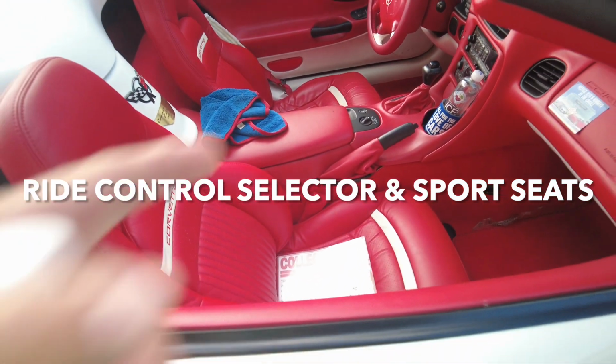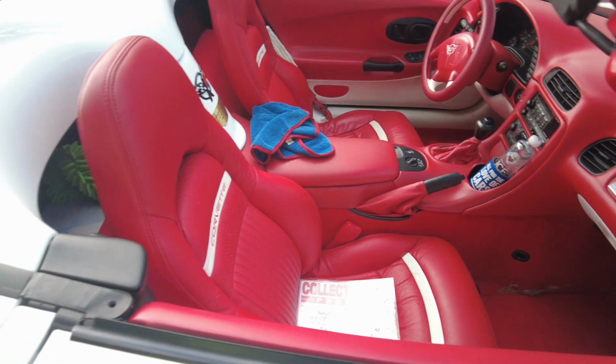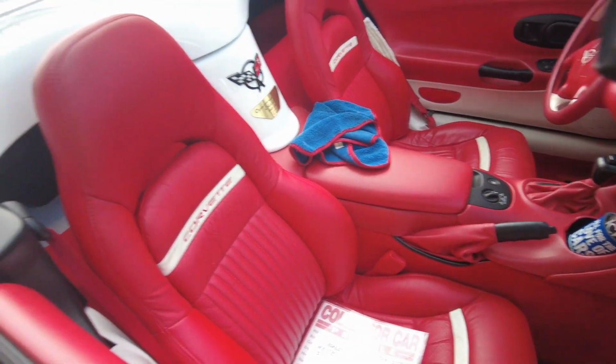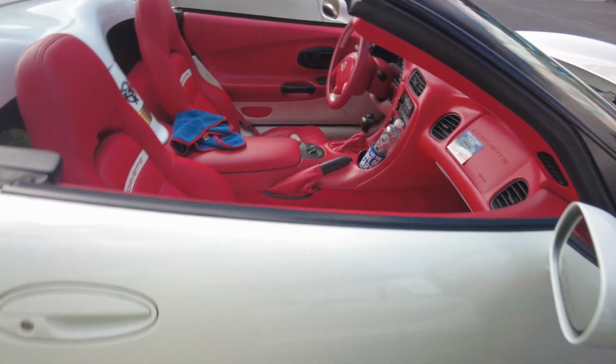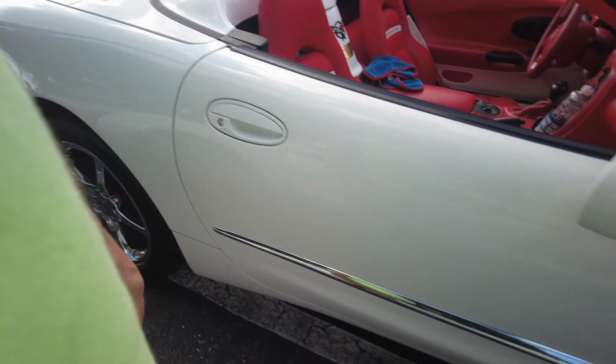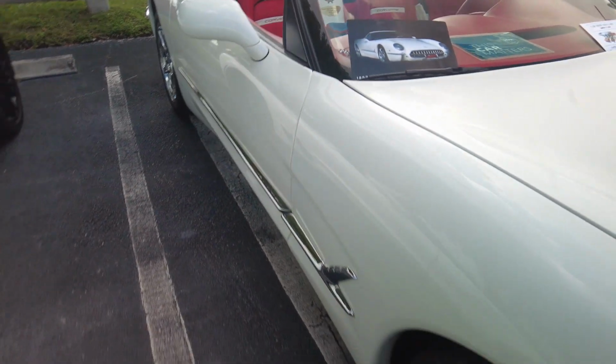control on it, which is pretty rare. You don't see a lot of the cars with the C5s with the ride control. So it's got the ride control on it. C5. And really exceptional body work done on this to make it look like it does.